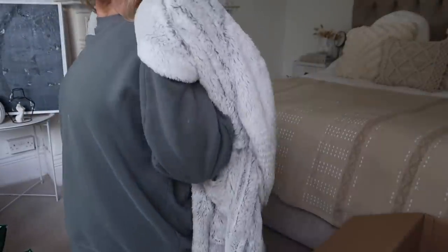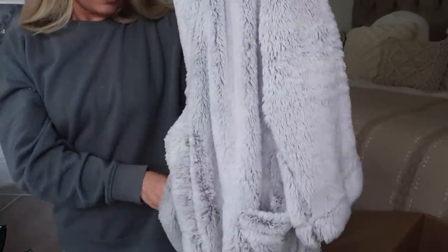It's even called Daydreams Duvet Days, M&S. £28, which I think is really reasonable. I did get it in a large. I always tend to size up in dressing gowns. Oh, it's done up on the inside. Oh my goodness, I don't want to take it off.